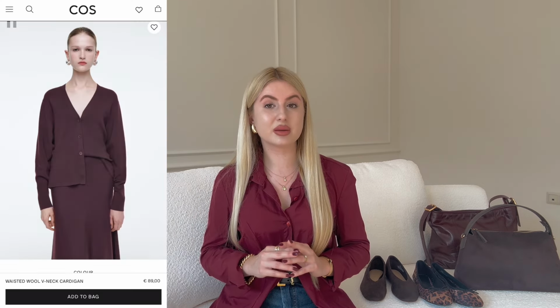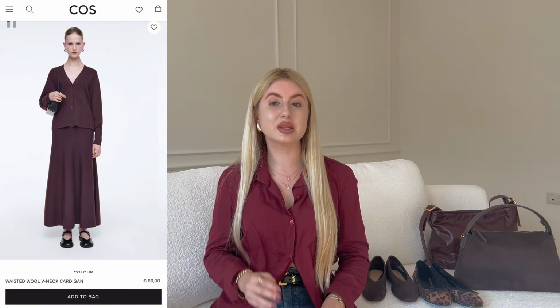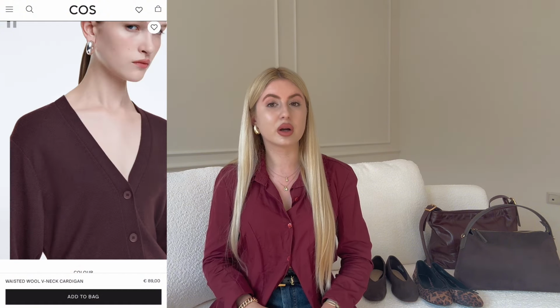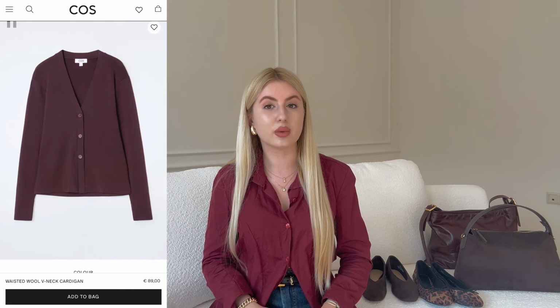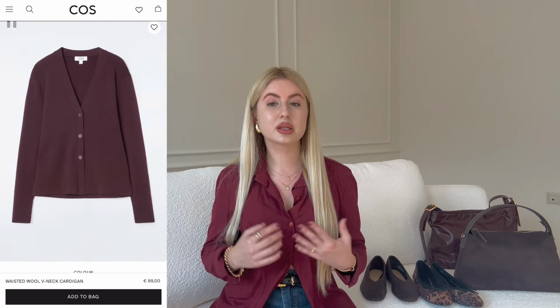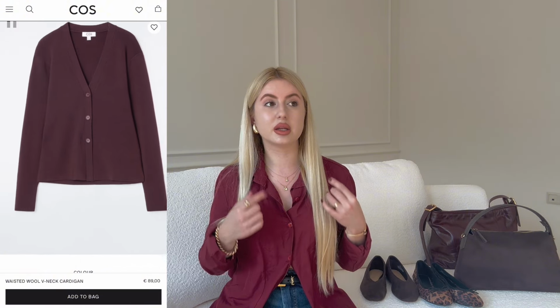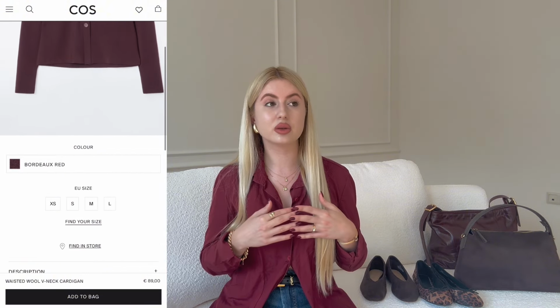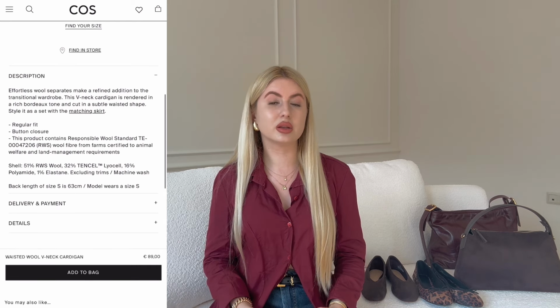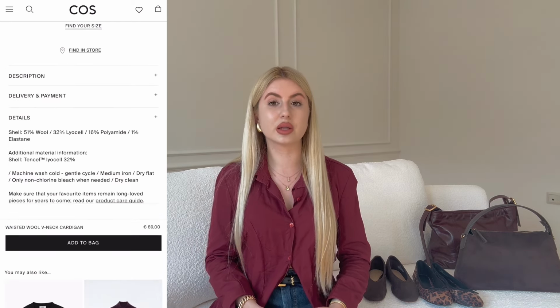The second item that I liked from COS, that is going to be the last item that we're gonna discuss in this video, is this burgundy wool cardigan. I'm not sure whether it was 100% wool. I don't think it was, but again, I'm gonna put it on the screen. And the thing that is a little bit different for this is that it is a v-neck cardigan. I don't have a lot of v-neck cardigans, so I think it would be something a little bit more new and interesting to add into my wardrobe.